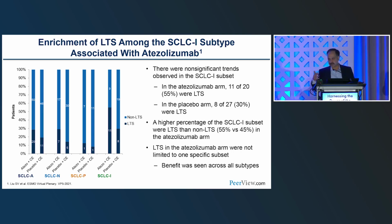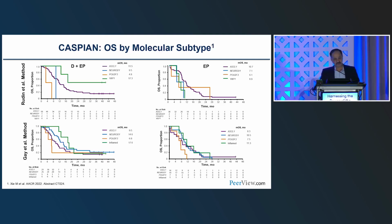Again, is this an indication that this is a biomarker for us to select patients? I think obviously a lot more work needs to be done to really establish this as something we can use for patient selection. And again, I would emphasize, as you saw in the hazard ratios on the forest plot, that the subtypes, all of them seem to have some benefit from the treatment.